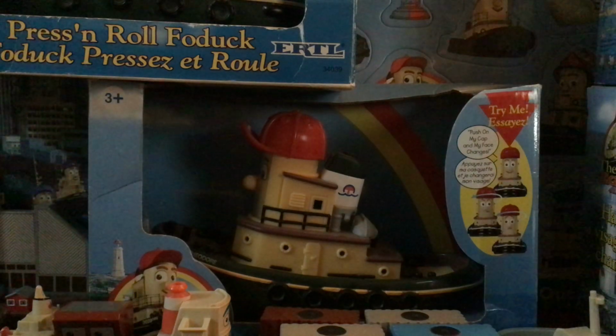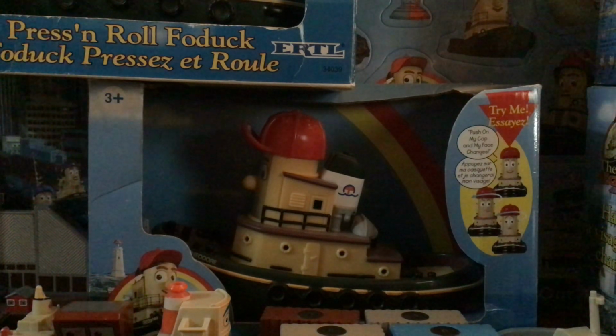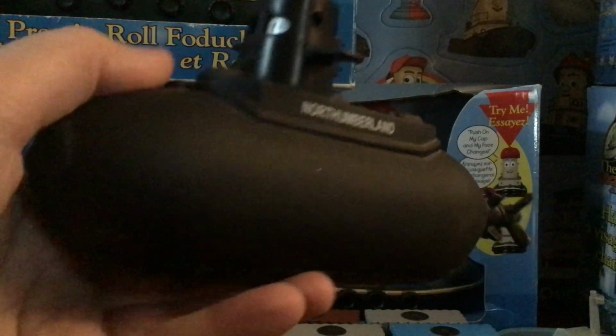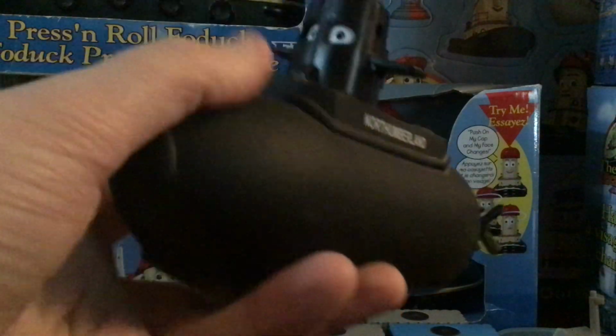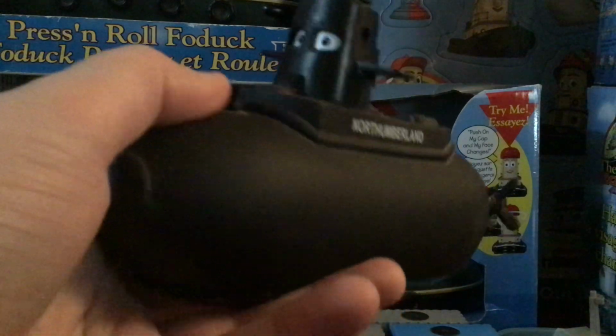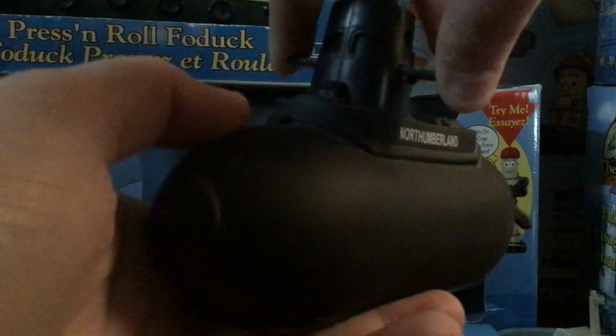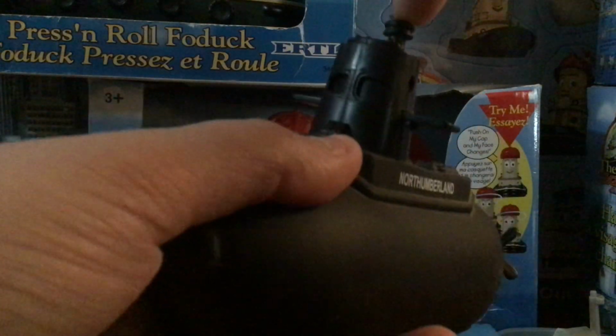All right, this one I want to say he's getting to be kind of rare. Here is Bath Toy Northumberland. He's actually really cool. I believe he was also in the box. I don't know why I took him out. But as you can tell, if you look here, if you press in his fins, he goes to sleep, because as we all know, he's a very sleepy submarine. You press on the bottom, then his eyes roll back.